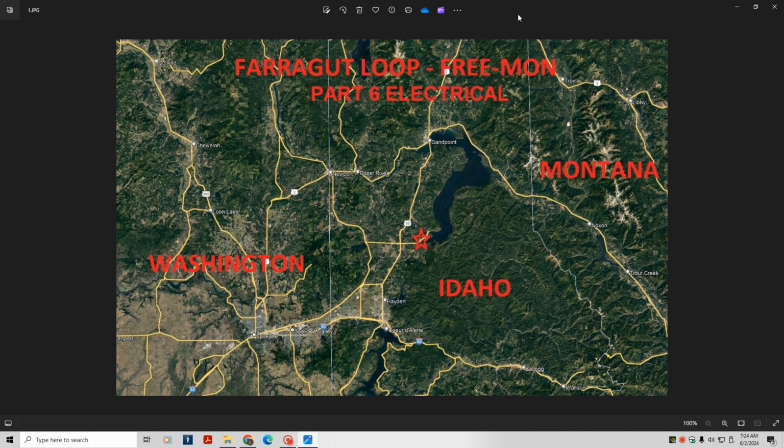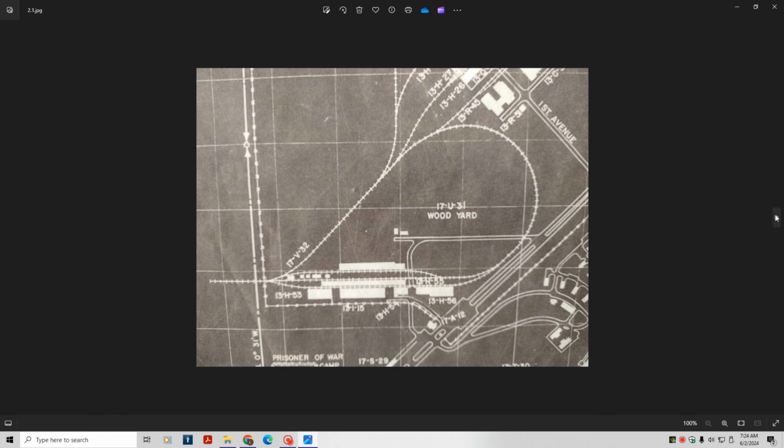Farragut was a naval base at the south end of Lake Pend Oreille in North Idaho that existed during World War II. We've gone over a whole bunch of how to build modules and track work and stuff like that. So today we're going to dive into electrical.